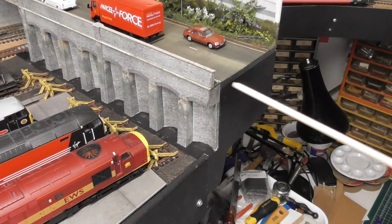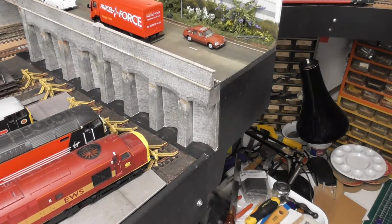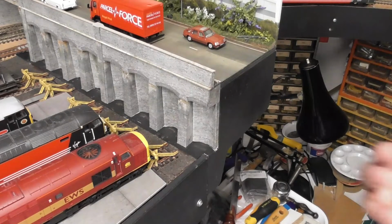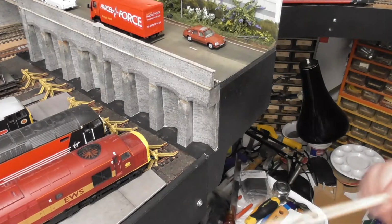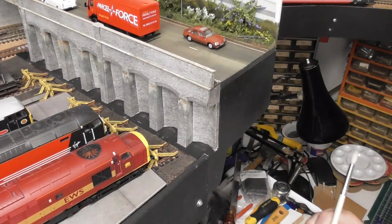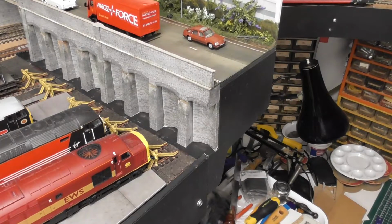This extension hangs over a piece of track that isn't fixed to this board, piece of track and baseboard, and so I have actually hung the bridge out from the end of this. So when I pick this up, everything comes, bridge and all. I'm not going to pick it up now because all the road vehicles, of course, will move. So I'll have to take those off. But that's in essence how the extension is done. It's a very lightweight extension.